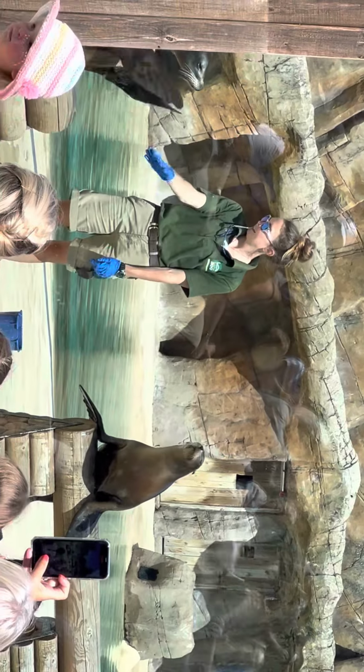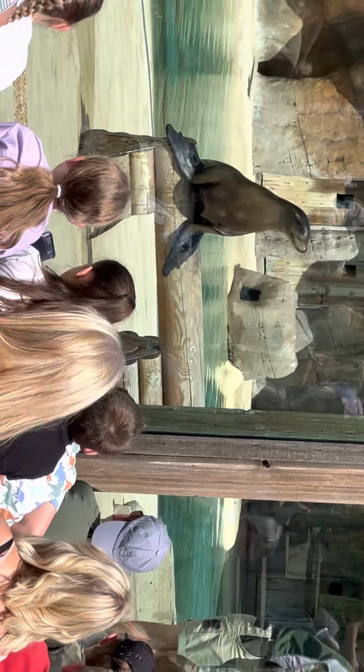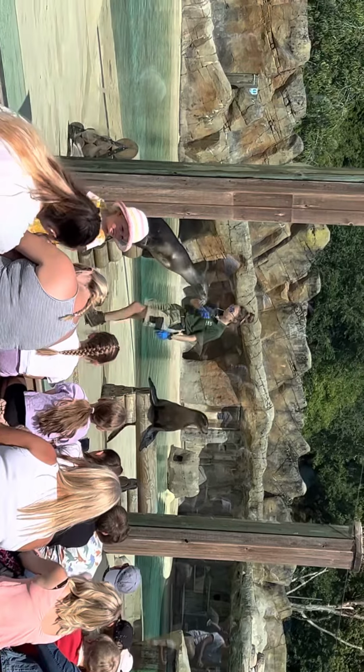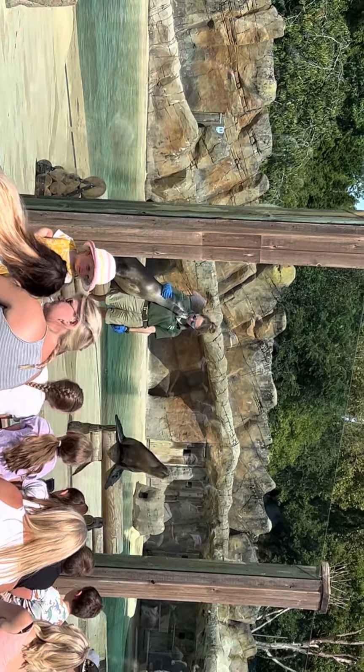So we do have over 100 bins here at Blackpool Zoo. So if you are able to throw away all of your rubbish today and every day, it will go a really long way to helping marine mammals like the sea lions, also the local wildlife and our animals here at the zoo as well. We're coming towards the end of our sea lion demonstration now.